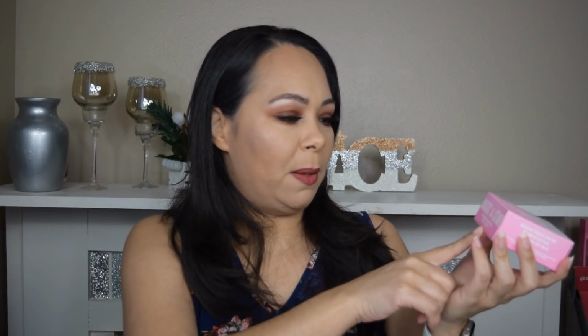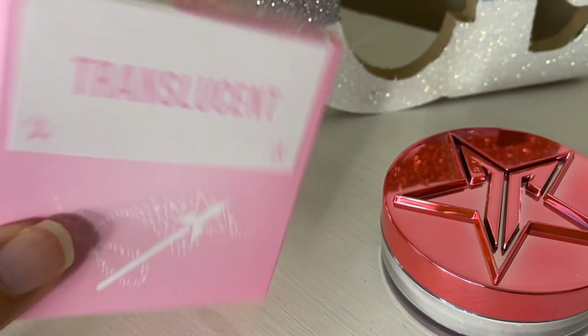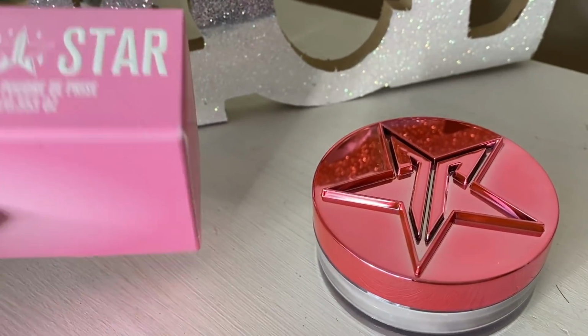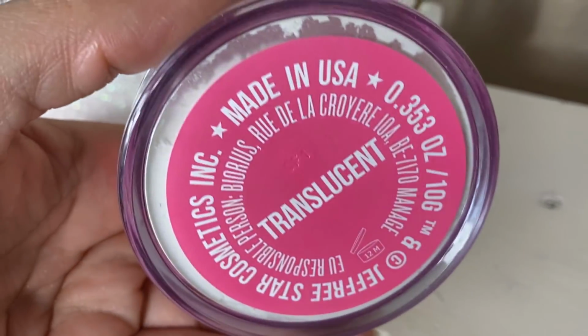Oh, look guys, we have a translucent powder. This is Magic Star setting powder, and it's translucent. Look how cute that is. I have so many powders now. There's one that I'm loving from Tarte, which I was not expecting, but I love how it looks on my skin. Look how cute this is.